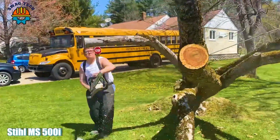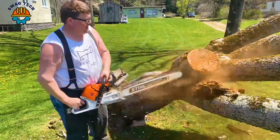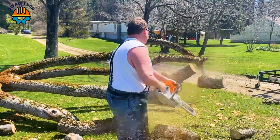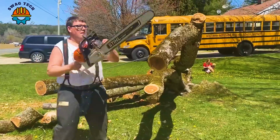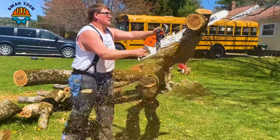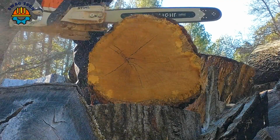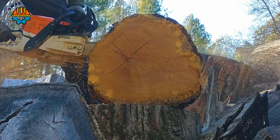The Stihl MS 500i is an advanced chainsaw designed to conquer huge blocks of wood with finesse. This beast delivers incredible performance, easily cutting through large logs with its advanced fuel injected engine. Close-up of the giant log cutting process of the Stihl MS 362 saw.